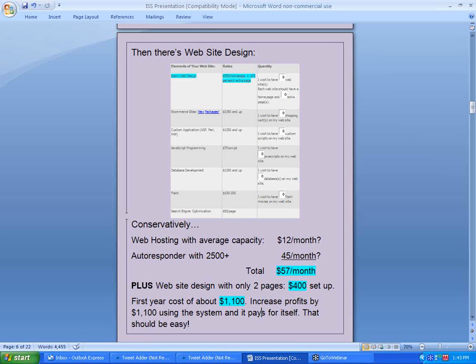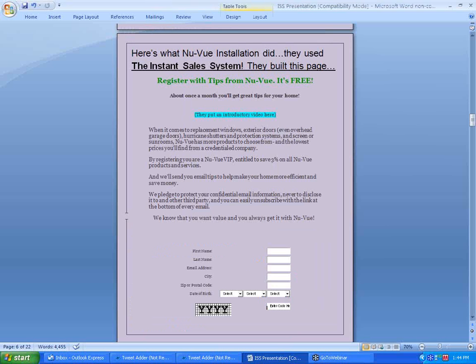And then when you take a look at the cost of the website design, with only 2 pages, you're probably at about $400. So if you pile this all together, your first year costs are going to be about $1,100. But all you've got to do is increase your profits by about $1,100 using the system, and it pays for itself. I mean, that should be pretty easy.